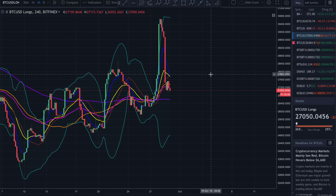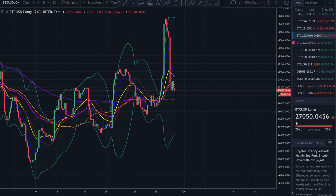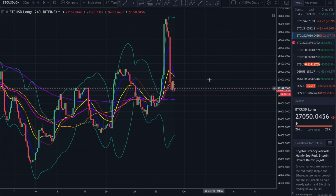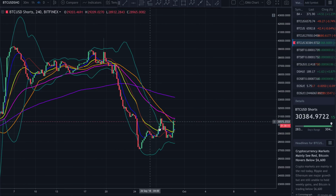We look at longs. Longs ended up getting liquidated. They got liquidated with that last dump right here. This rise here then was mostly a stop hunt. Obviously, they ended up liquidating a lot of those long positions, guys. And here we are, back in the same position where short positions are now taking over long positions again.